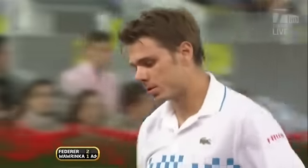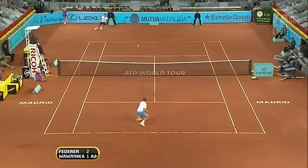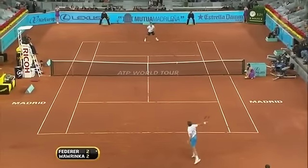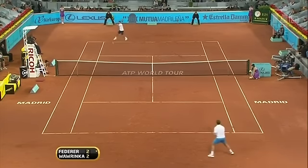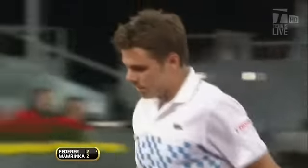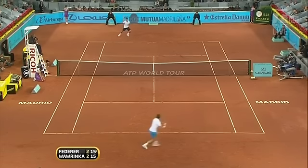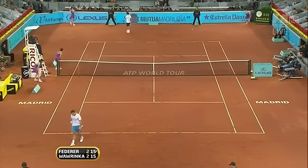Good ghost in there from Wawrinka. Yeah, it's good stuff. What he's going to need to do... This way is going to be so dangerous.